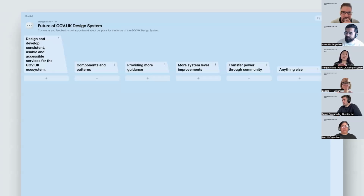Now, as we're talking about this, you can add in some comments as you like, or give us some feedback around what you think. You just need to click on the little box with the little plus on it, and then you can add your comment to that. We'll also have time for Q&A at the end, but if you like, you can also add your questions into the chat and we'll try our best to answer all of them at the end.